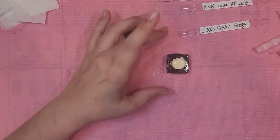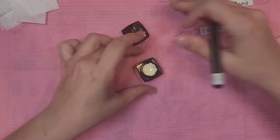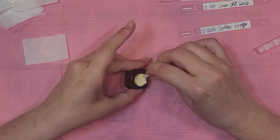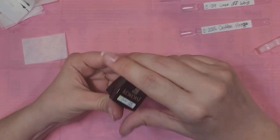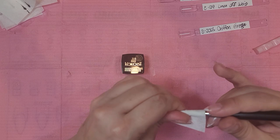The other thing I love about Kokoist is that it has a 20 second cure time. That's awesome. Oh no, there's a little green in this from a previous use. I gotta clean that out because that's gonna corrupt this pot. I think I got it. Okay. Let me wipe that down entirely.